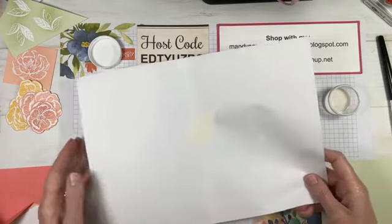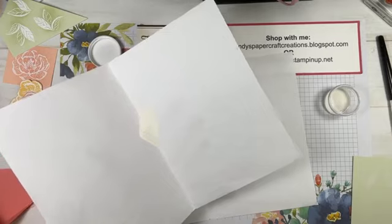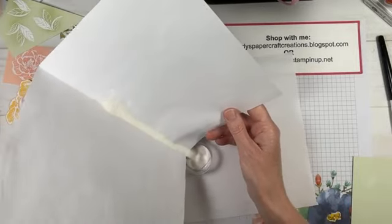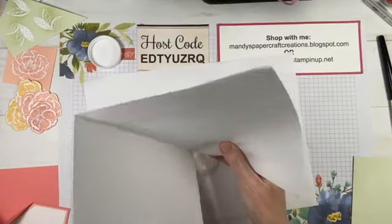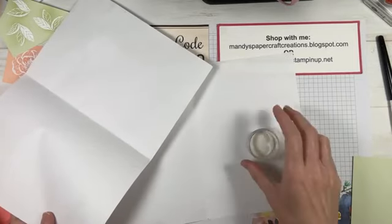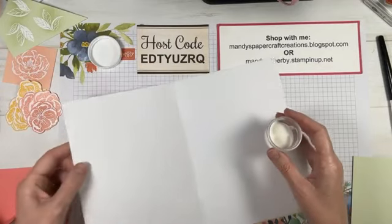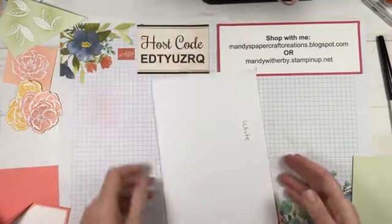Now what I do is I have these 2 pieces of paper already folded with the score line in the middle. I use one as a catcher piece and the other one as my funnel. So I'm going to funnel that back into my container. And if I happen to miss or I sneeze or something like that, this second piece of paper will catch any extra little granules of the embossing powder. So that's why I use 2 pieces.